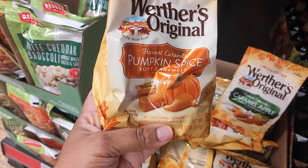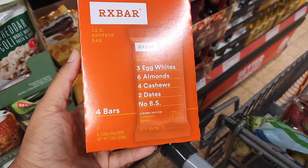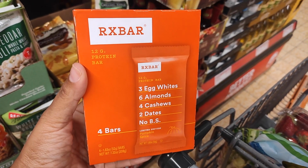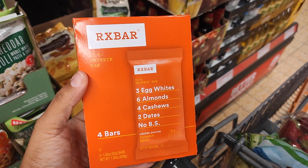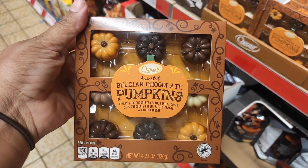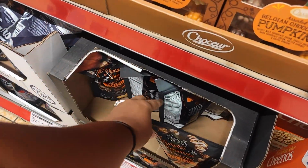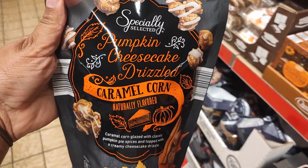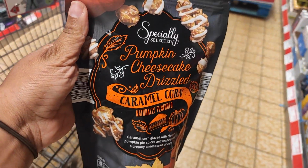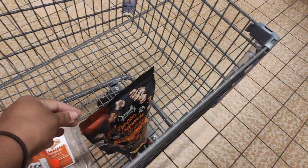And they had pumpkin spice Werther's soft caramels. That actually sounds really good. And pumpkin spice RX bars. So if you wanted a healthier way to get your pumpkin fix, that might be a great option. Here are the Belgian chocolate pumpkins that we saw on the Reddit feed. And then here's the popcorn I was looking for. And all this stuff is in the Aldi Finds section, in case you were wondering. So they're in that aisle where seasonal items, or all the items that aren't staples, typically reside.